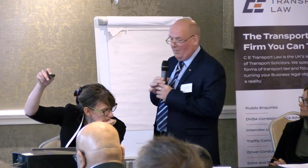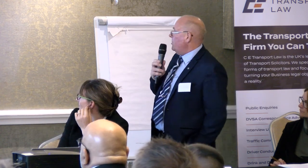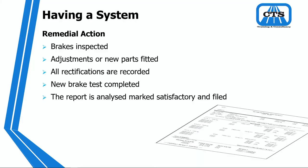Okay, we'll move on. So we make sure we take remedial action. The brakes are inspected, we've adjusted them if we do need to, new parts are fitted, all rectifications, of course, recorded on your inspection sheet, filed for 15 months. Then the next thing we do is a brake test. If we haven't done one already, okay, we do the first one or the second one, depending on whether we've done the repair in what sequence. Then analyse your report. If you're satisfied with that, it's at that point it goes on your maintenance records. Okay.